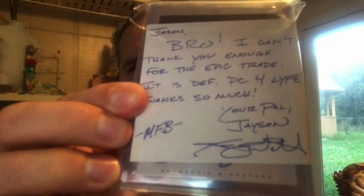So there's those. And then last but not least, I did a trade with Mr. Fisher Bike. Ended up pulling Mike Trout out of the Strata at the hobby shop, and had no interest really in keeping it, was wanting to move it. He said he would make a deal with me, and he did. So it came in today, haven't opened it yet. Nice little note here. It says, Jayson, bro, I can't thank you enough for the epic trade. It's definite PC for life. Thanks so much, your pal, Jayson Willman, MFB, Mr. Fisher Bike. As my wife's yelling, I gotta get this one done in a hurry so I can go help with dinner.